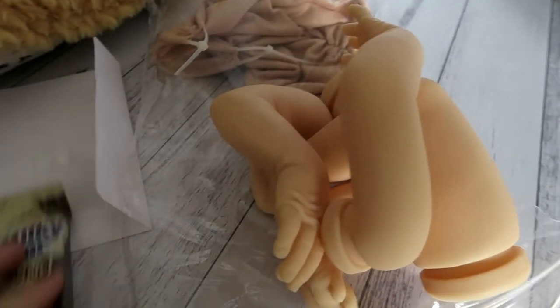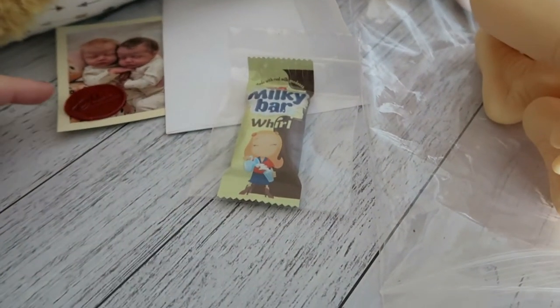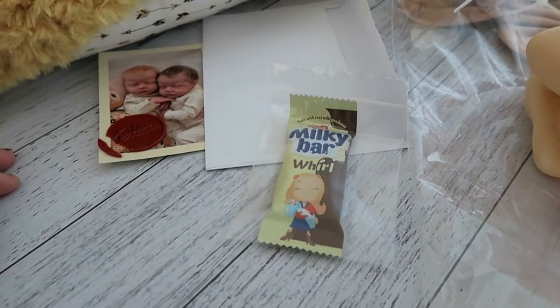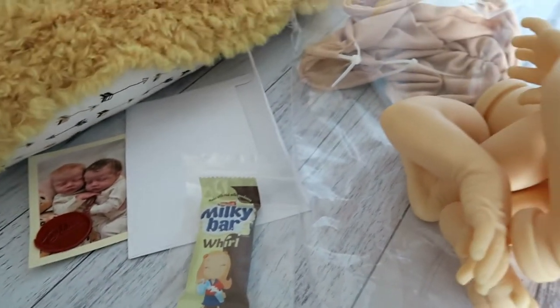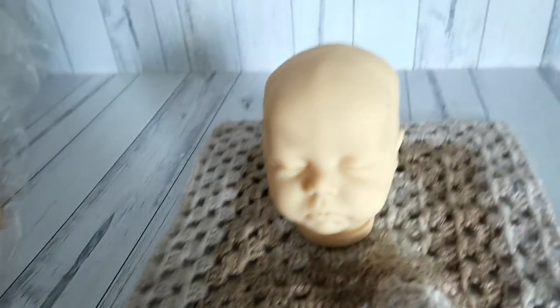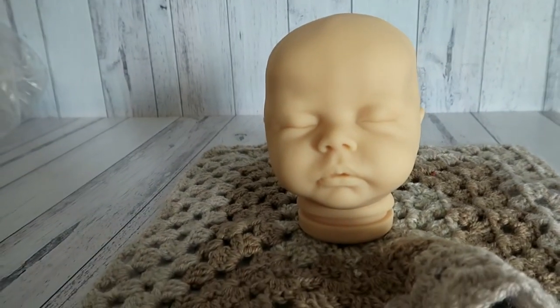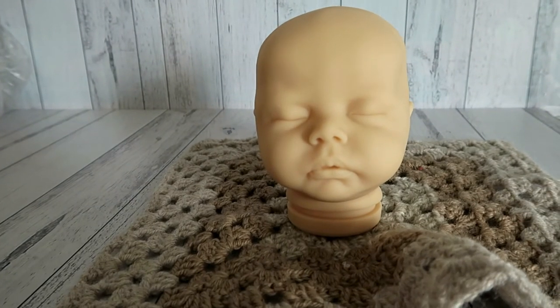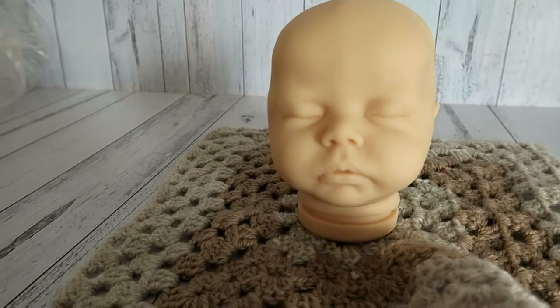And my supplier was kind and sent me some chocolate. Unfortunately, my COA has, the seal has broken in the shipping, which is such a shame, because I know that Nikki went to so much effort to seal everything like that. So this is Delilah. Very happy she's here, and now I'm going to go edit some of the video that I have been taking this week and hopefully get some kits up online.